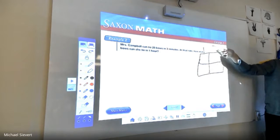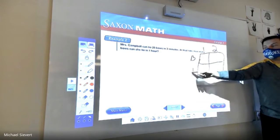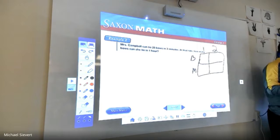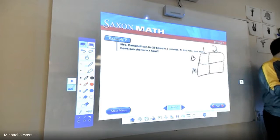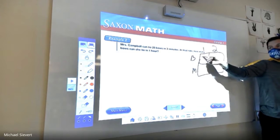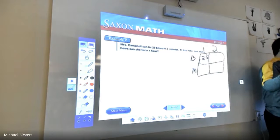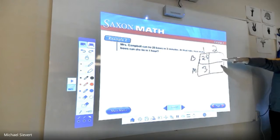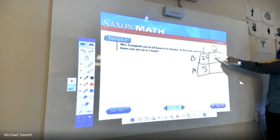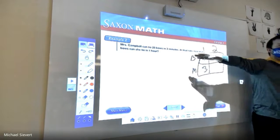So we got case one, case two. I'm going to go bows over minutes. How many bows do we have in total for the first case? And how many minutes did it take for her to tie those 25 bows? Do we know how many bows you can make in 1 hour? No. So that's what we're looking for. We're going to use lowercase b. How many minutes are we working with? Because we only have 1 hour.